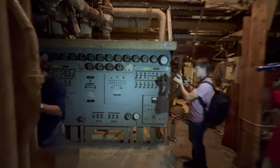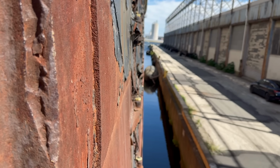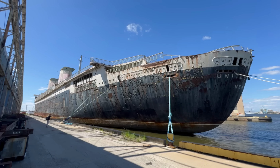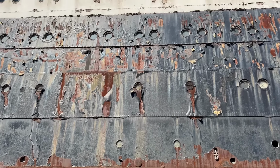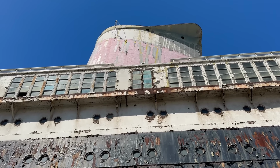Oh, nice. Can you get that? Yeah. It wasn't easy disembarking that day, knowing that I might never step aboard or see this magnificent ship again. I'm eternally grateful to Susan Gibbs and the SS United States Conservancy for keeping the ship afloat against insurmountable odds and for providing this opportunity.